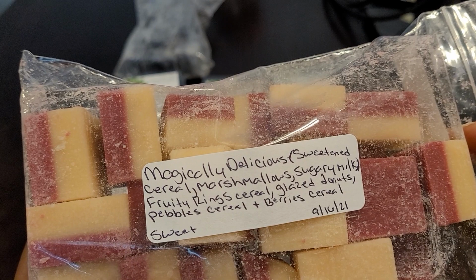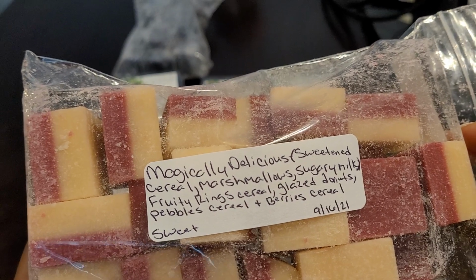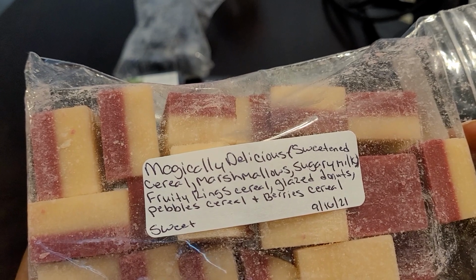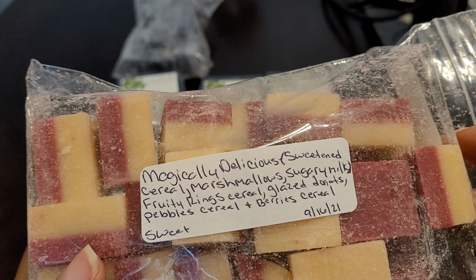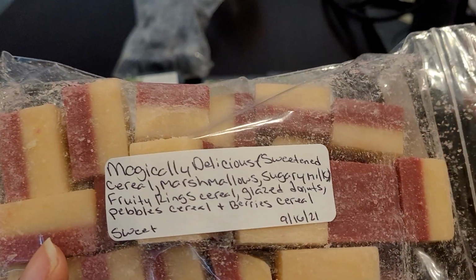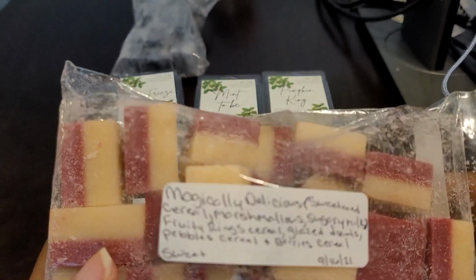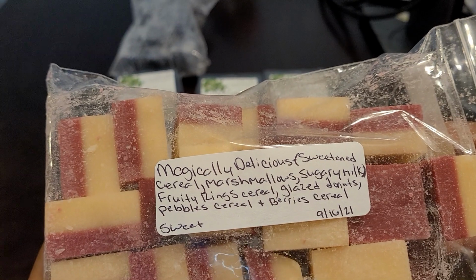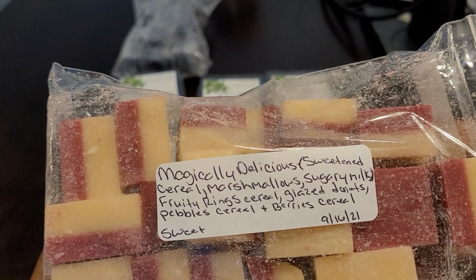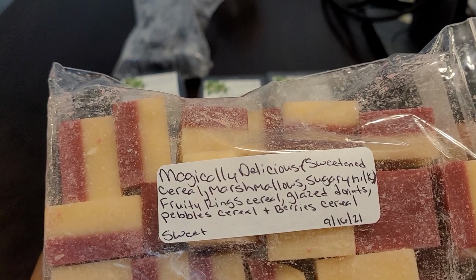But this one is Magically Delicious, and Magically Delicious is sweetened cereal, marshmallows, and sugary milk, which is a delicious cereal blend. And then you have Fruity Ring cereal, glazed donuts, pebble cereal, and berry cereal. So I am a huge cereal lover. Danny, we are like the sisterhood of cereal. We get each other when it comes to the cereal obsession. She loves cereal blends just as much as I do. I love cereal. Fruity Pebbles is my top cereal. Captain Crunch is next. And then Fruit Loops and Lucky Charms.